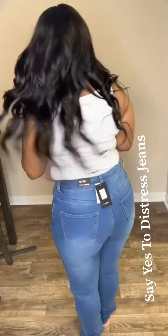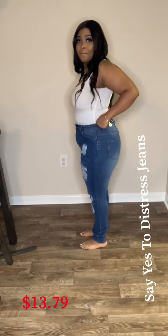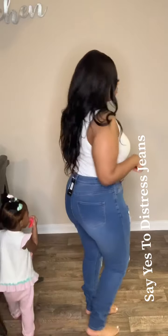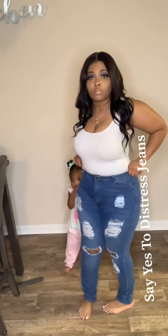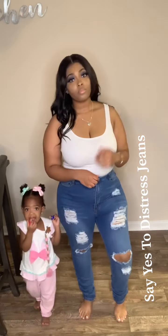These are the last pair I got. Say yes to distress jeans. They are size 15-16, high rise, lots of tatters, $13.79. They fit pretty good, lots of leg room. I do have a little space in the hip, but not really. Look at my baby. And look at my broke chair leg. They don't do right, y'all. But anyway, they're cute.